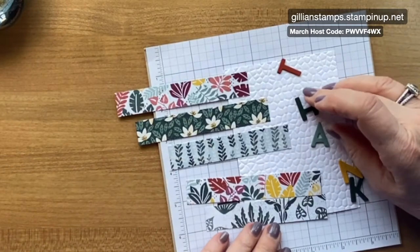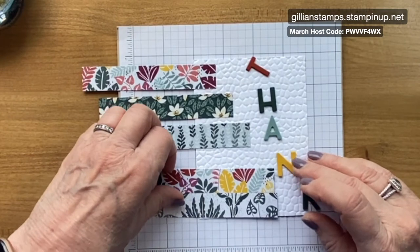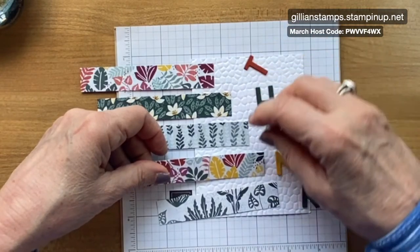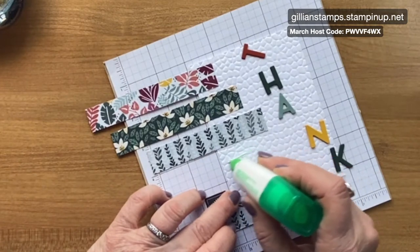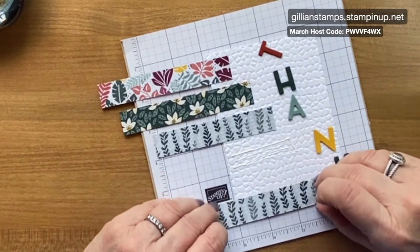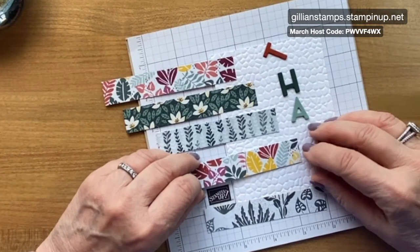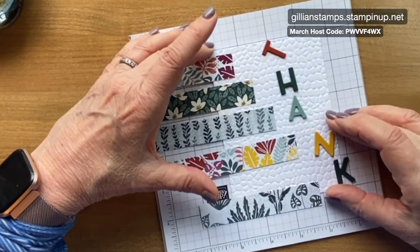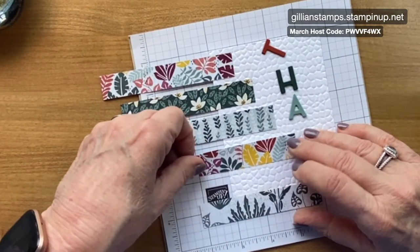All right, and then that's my A, and then my N. Oops, getting off camera a little bit. So this one I picked crushed curry because there's some crushed curry in here. I wanted something nice and bright. So again, we'll put some glue here. And watch, if you've got directional paper, be careful that you're putting things the right way up. A lot of papers, it won't matter, but just get this lined up again here. And I'm gonna go up a little bit.